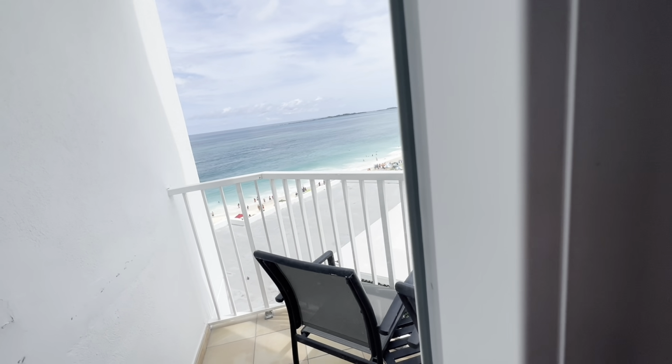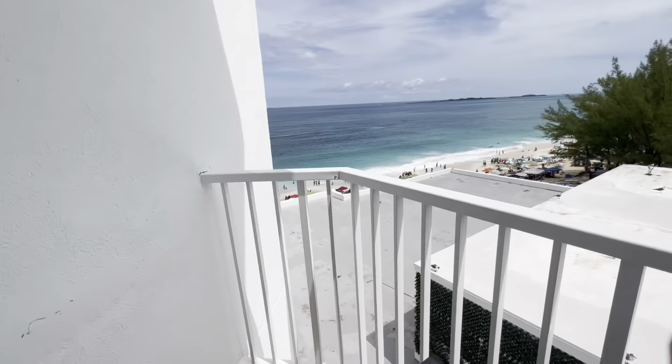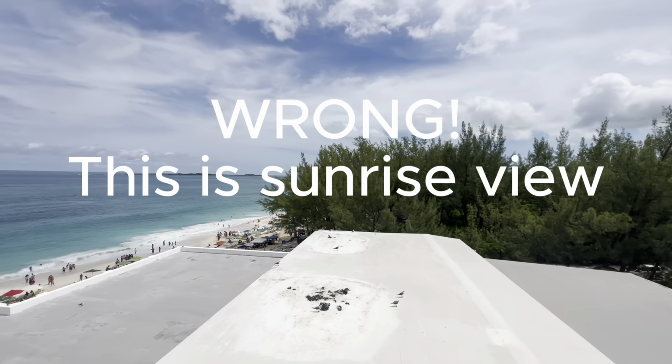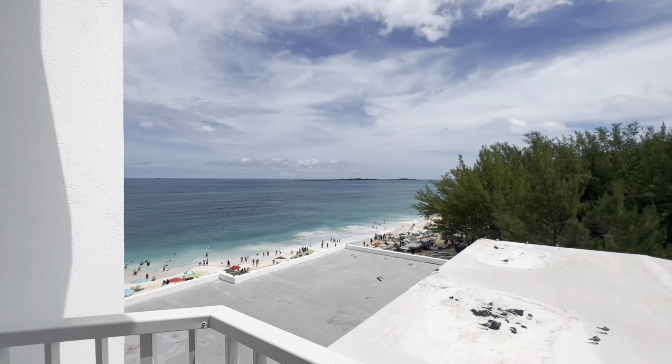Let's see if I can figure out how to open the door. There we go. Okay. So there you go. So this is going to be sunset view over in this direction. So it's very warm, but it's going to be a lovely view.